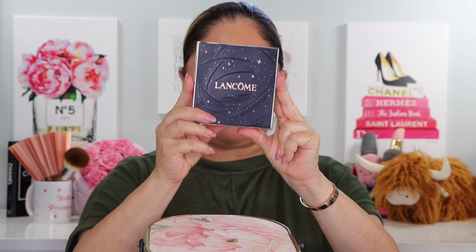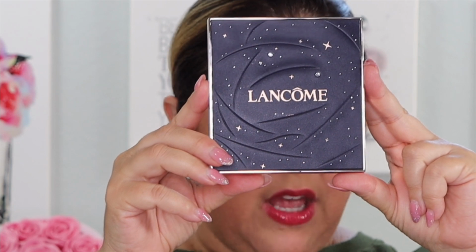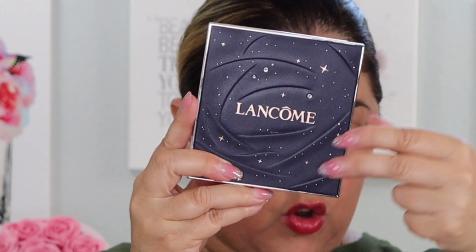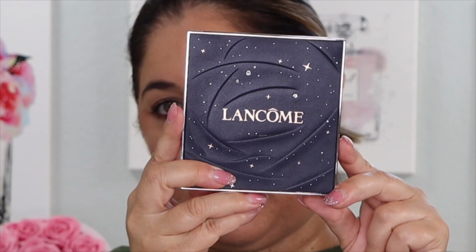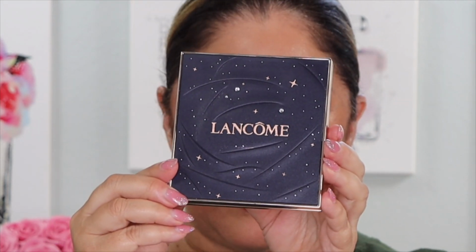Look at this packaging, you guys. Look at this. It's got this Starry Night. It's a starburst pattern that's going to be on each shade, but this is almost like a leather with Agora Rose and a starry sky element on it. It's supposed to be holiday nights in Paris, and why not? And there's actually little rhinestone crystals on there.